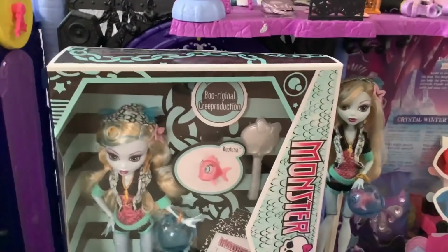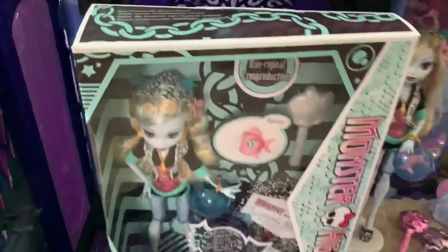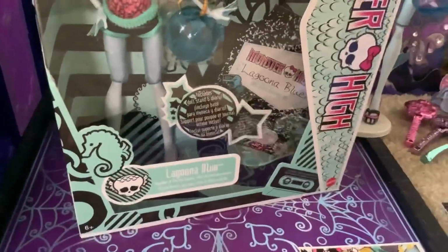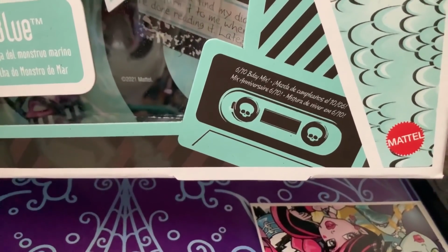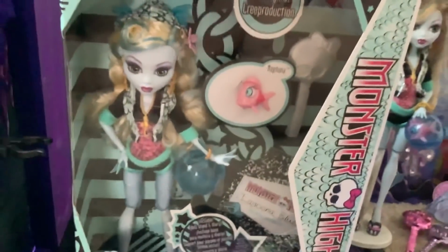So the CREEPRODUCTIon Lagoona box is honestly really pretty. I like it a lot and I would keep this doll in the box if I wasn't more interested in comparing them. On the top of her box it says, "Stay fantastically unique, ghouls." Which, yeah, you gotta make fish puns because it's Lagoona. Her tape down here also says something birthday mix. I'm sorry, the text is really small and I can't see it. Obviously you guys can see it, but I'm holding a little camera and I can't see it.